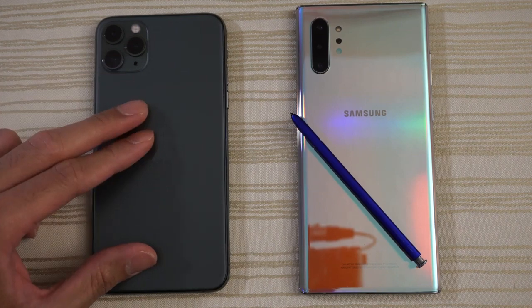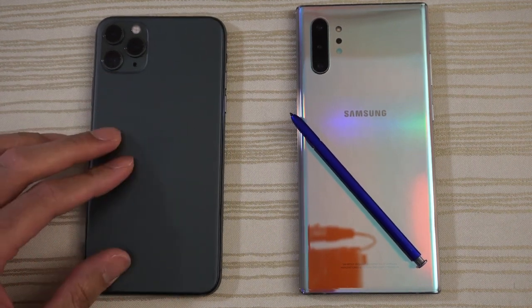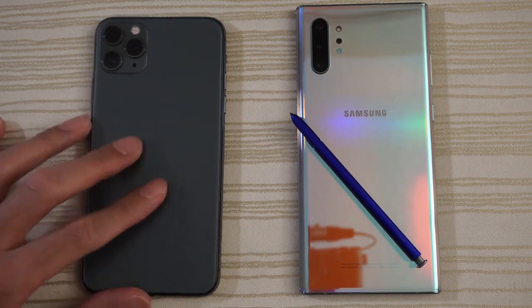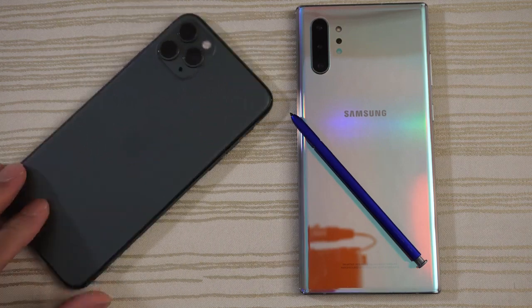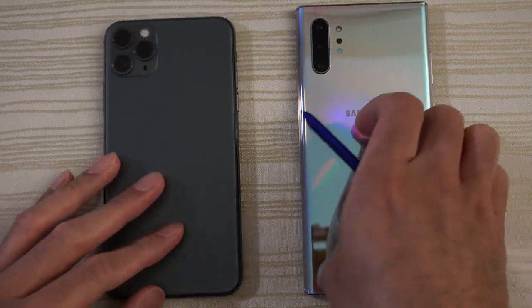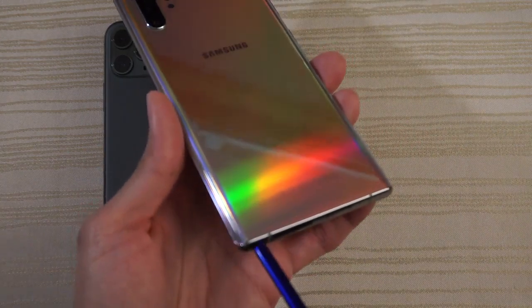This one has iOS 13 out of the box. As you can see, triple camera setup, etc. Matte green colorway here. Looks pretty good in person. Very nice. And then of course here on the right, we have the Samsung Galaxy Note 10 Plus.